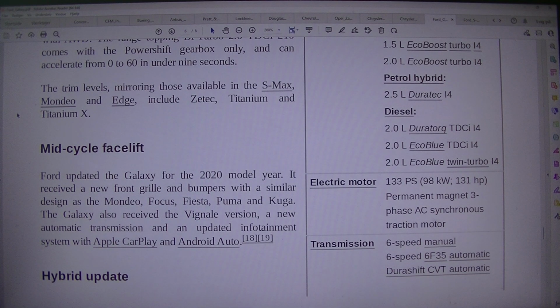Mid-cycle facelift. Ford updated the Galaxy for the 2020 model year. It received a new front grille and bumpers with a similar design as the Mondeo, Focus, Fiesta, Puma and Kuga. The Galaxy also received the Vignale version, a new automatic transmission and an updated infotainment system with Apple CarPlay and Android Auto.